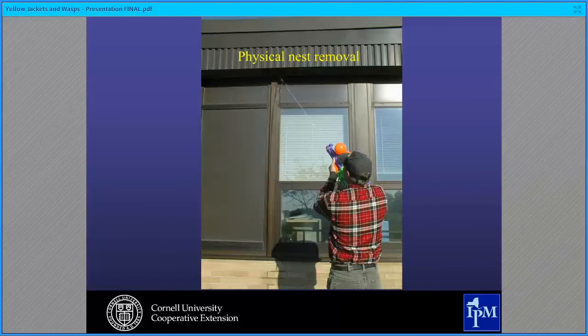But again, there are workers guarding that nest site. It's just a queen or two, and you can physically knock that down with a stream of water, as I'm doing, or a long pole. One advantage of the water is if the queen is there, not only are you knocking the nest down, but you temporarily ground the queen frequently. You can just step on the queen.